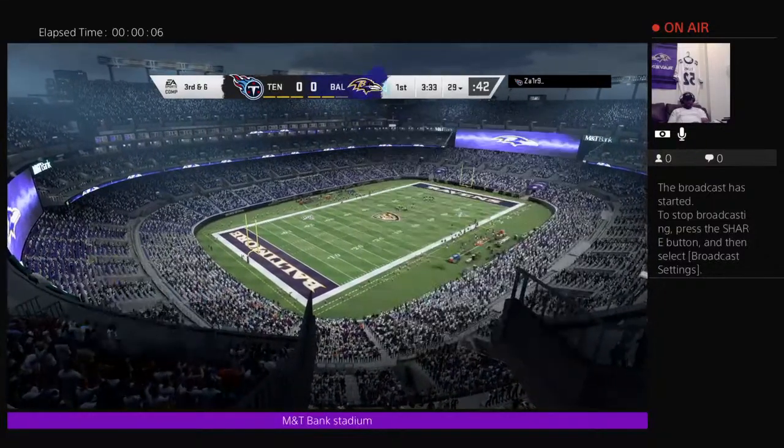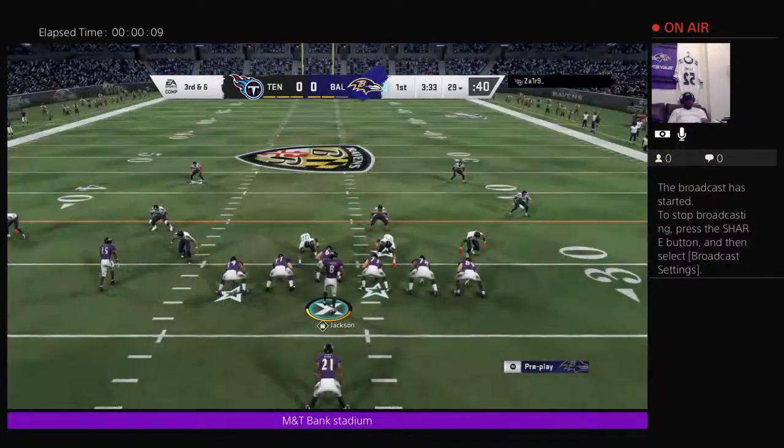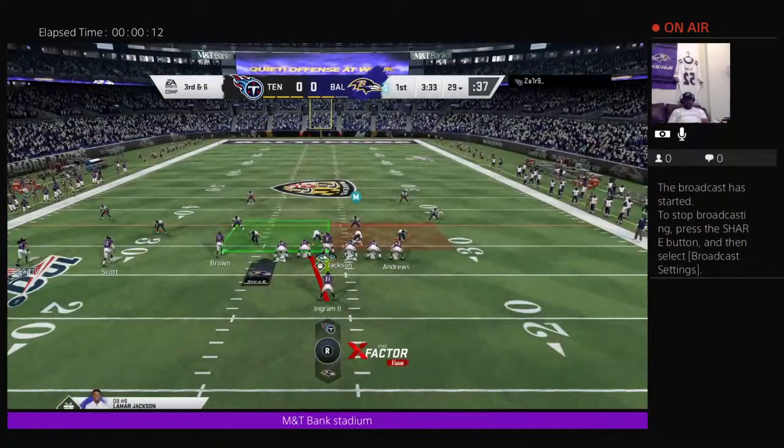So John Harbaugh is going to call a timeout. They'll have 2 remaining as we step aside here in this first quarter.